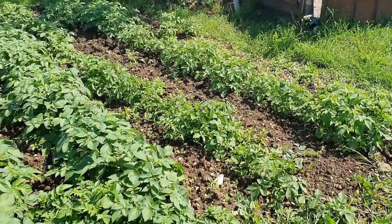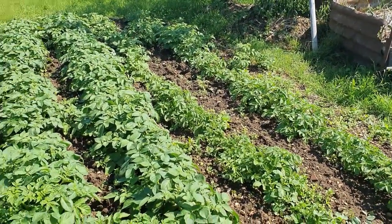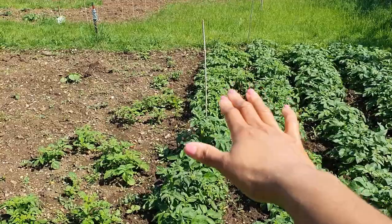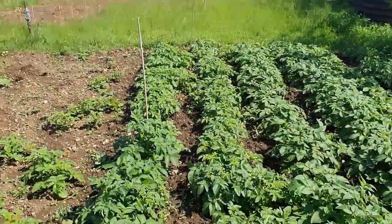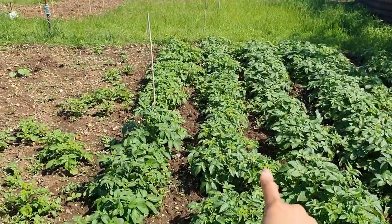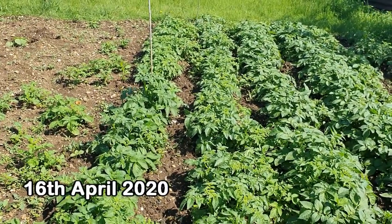So here are the potatoes. These on the right side weren't planted by me, but they were here before. You can see where the stake is. That's where my potato growing challenge section is. And these are the other potato seeds that we sowed earlier this year.